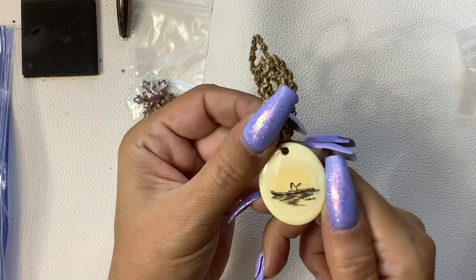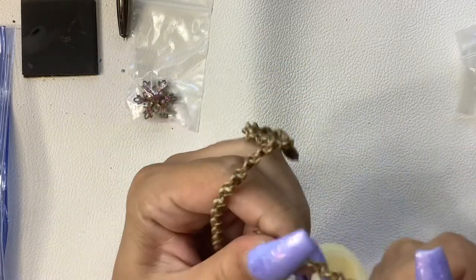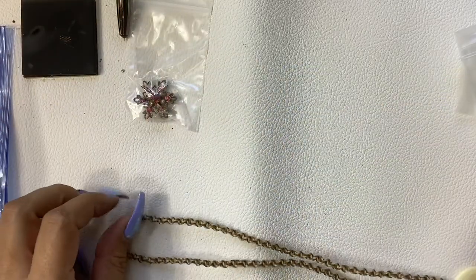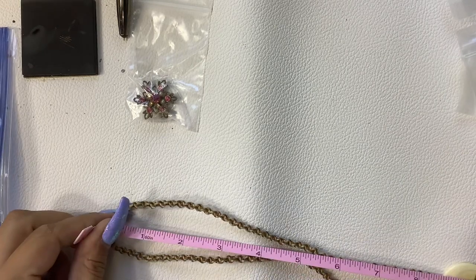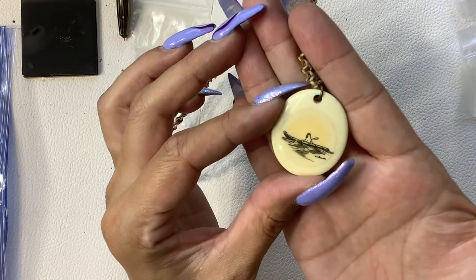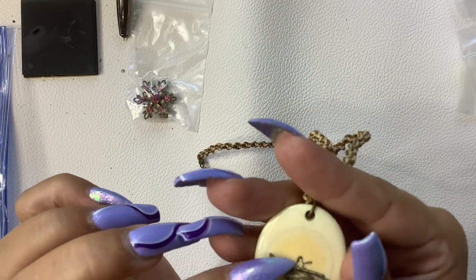I still think this is pretty cool. It's a little like canoeing guy. I don't know what this is made out of. Probably just some type of rope. So let's see. Let's give a measurement on the drop. It is 8.5. So let's do 10 on it. I don't know if this is true Scrimshaw, but yeah, we'll just do 10.